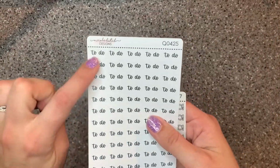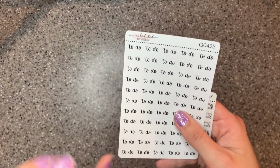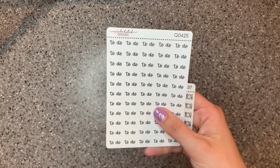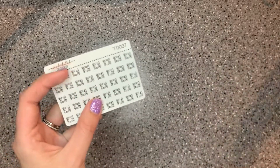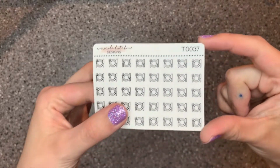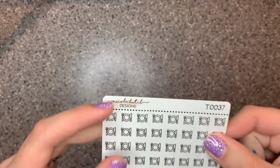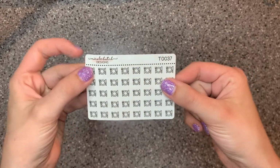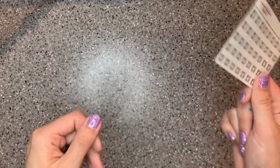I also got this to-do list script so that when my sticker kit doesn't come with a to-do icon, I can just stick one of these down. And then I got these fork and knife and dinner plate icons, and I didn't fully realize this when I ordered them, but these are transparent just like the others, so they'll go over whatever I put them on. So that's my little mini haul from Nicole Hutch Designs, and like I said, I plan on using several of those today in my kit.